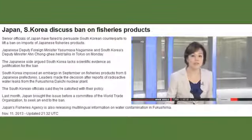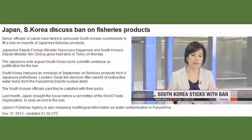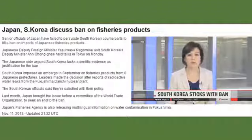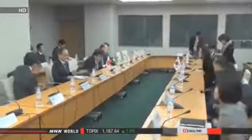Japanese delegates are trying to convince their South Korean counterparts to drop a strict trade embargo. They want them to lift a ban on imports of Japanese seafood, introduced after reports about leaks from the Fukushima nuclear plant. But their requests are failing to have an impact. Japan's Deputy Foreign Minister Yasumasa Nagamine discussed the embargo with his counterpart, An Chong-gi, in Tokyo. It applies to seafood from Fukushima and seven other Japanese prefectures. Nagamine said the ban is not supported by scientific evidence.